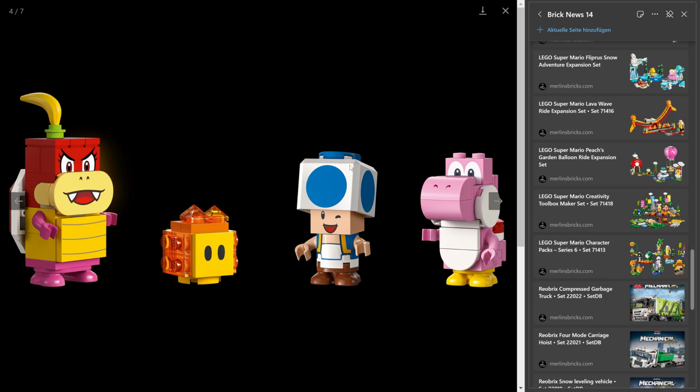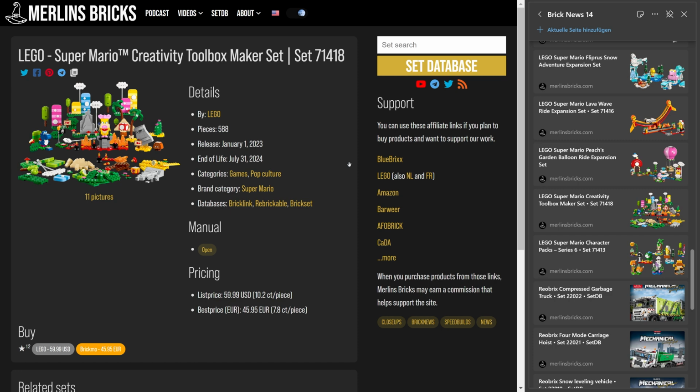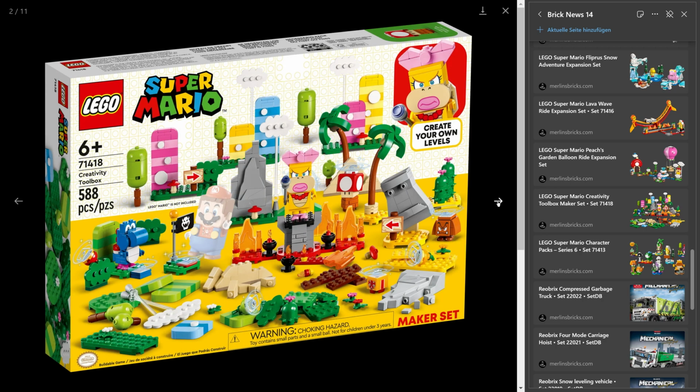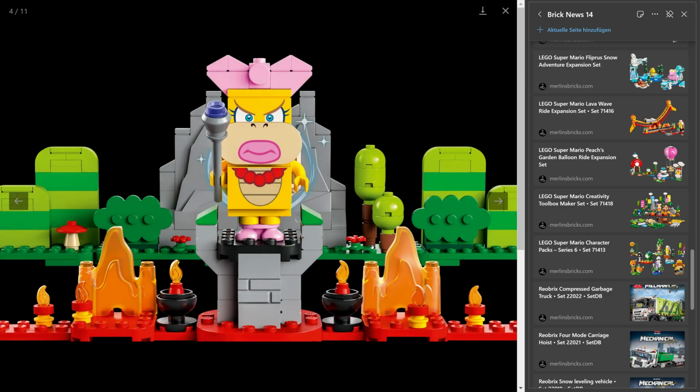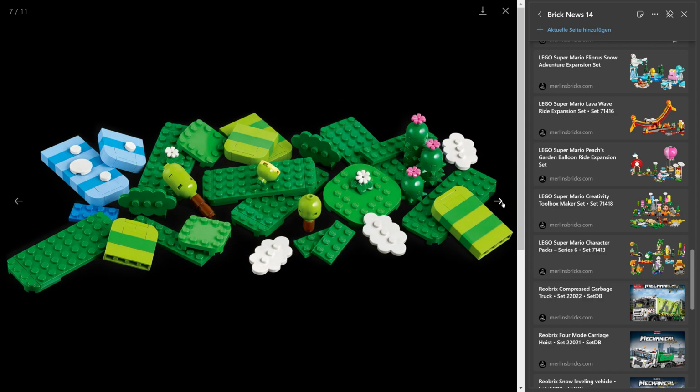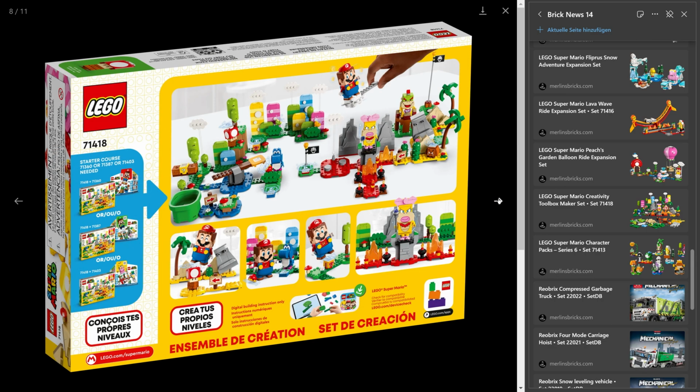And then you have the Super Mario Creativity Toolbox Maker Set, the 71418, 588 pieces, and LEGO is asking for $60 US. And yeah, it's a ton of pieces. I do really like the creativity that may come with this, right? Because my understanding, at least, is that with that, you have a flexible mechanism to extend or enrich your game, which I think is quite nice. There are a couple of printed tiles included, and different elements that you can use to decorate or extend your setup.